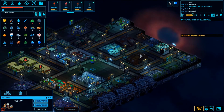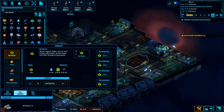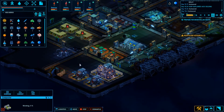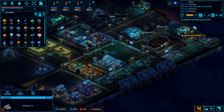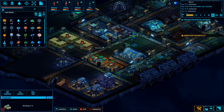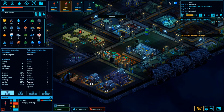Still low on fertilizer. How are these things doing? This takes a while. Might even need one more. Okay, there's enough done there that once Jimmy heads back, we are going to draft him. He's carrying something in storage, it says. We're just going to draft you. We're going to dump you into the craft. Oops, please. You are drafted. Get in the shuttle.